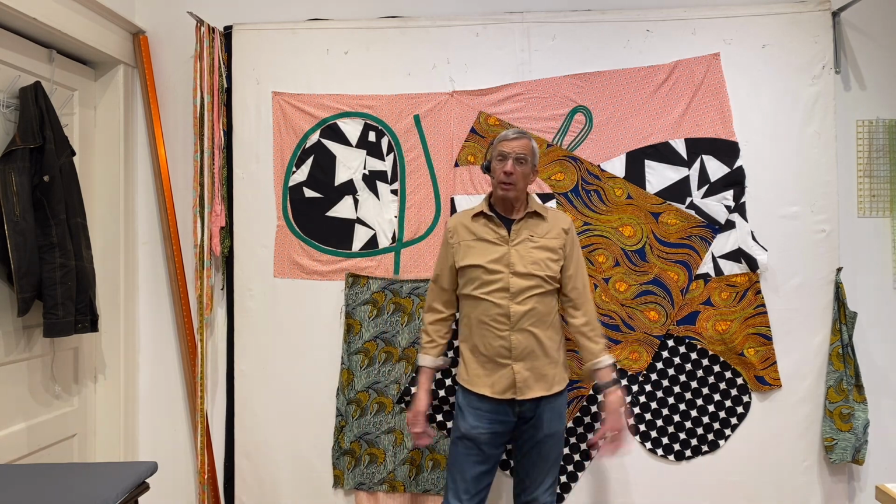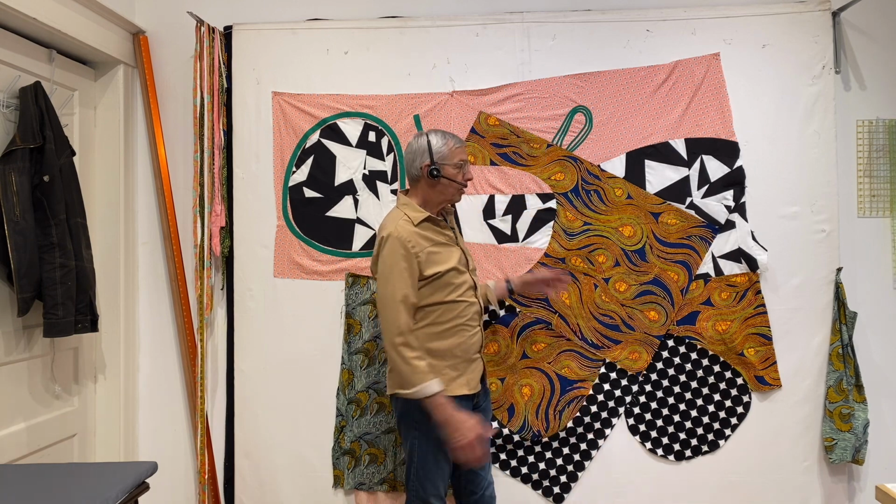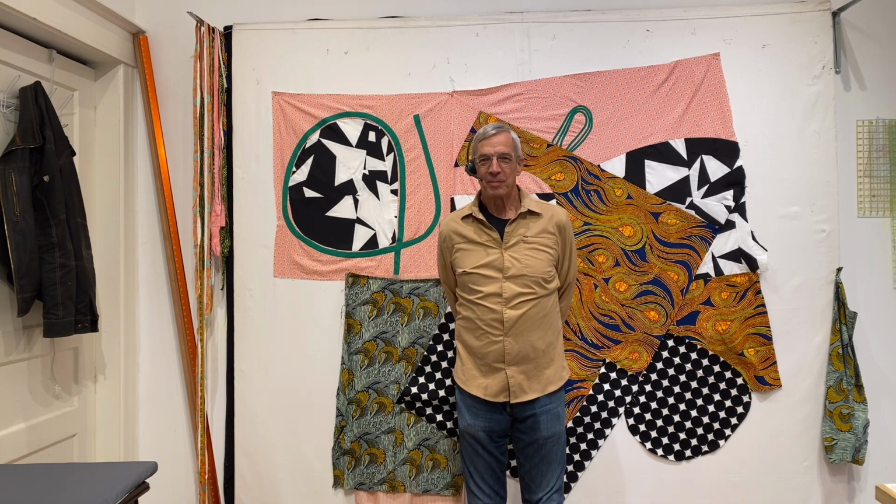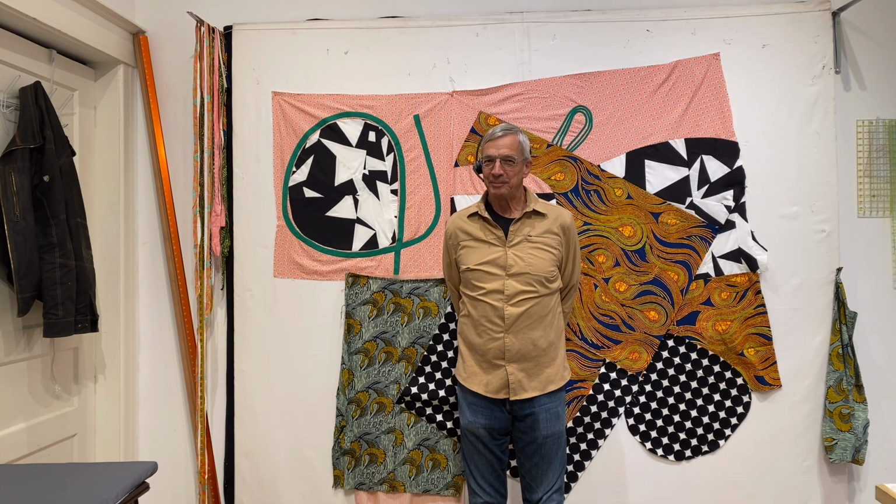But that's how I work. I have my theme, and then I start cutting and sewing and seeing what it's going to look like. I'm trying to do something different than I've ever done before, but that's what I do with every single quilt. It's a beautiful world, and I'm just trying to add to it.